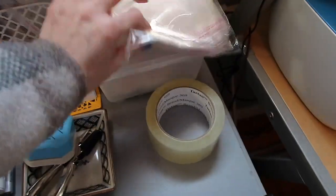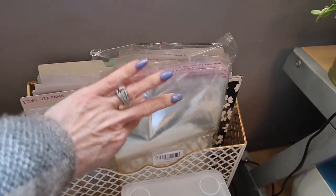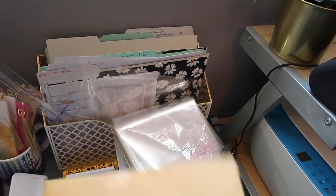And then this is extra packaging. If you just order envelopes or the inserts or something from me, I will just put it in like a cello envelope and mail it just as you see here, an envelope by itself.